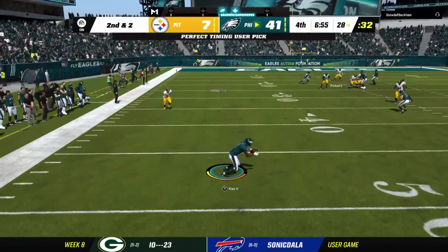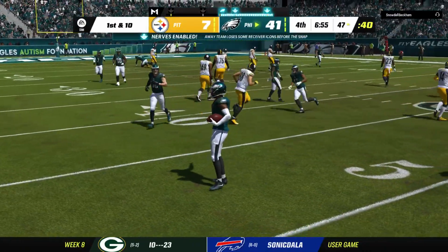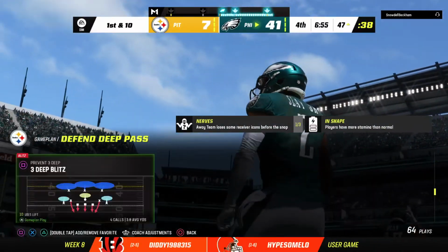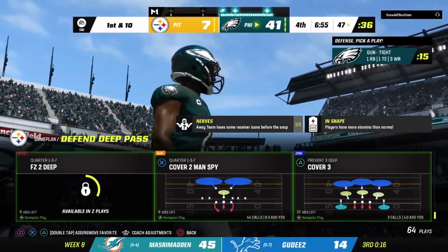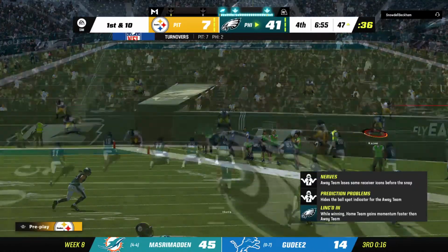And now here's another interception. Darius Slay with a pick. And the Eagles are going to take possession of the football. But with this advantage, this defense knew that passes were coming, and they stayed in position, Charles, and picked one off here in the 4th quarter.